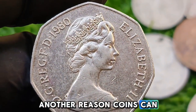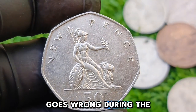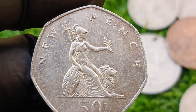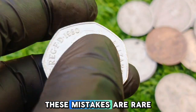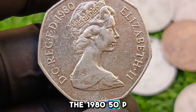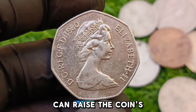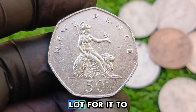Another reason coins can be valuable is because of errors. Minting errors happen when something goes wrong during the coin's production. For example, the coin might be stamped off-center so the design and letters don't line up. Or there could be extra metal or missing details on the coin. These mistakes are rare, so collectors love coins with errors. The 1980 50p coin doesn't have many well-known errors, but it's still worth checking yours carefully. Even a small mistake can raise the coin's value. If your coin has a rare error, collectors might pay a lot for it.